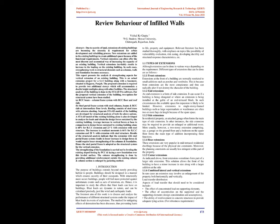For the proposed vertical extension of the building, 2 options for structural system have been studied. A. RCC beam column frame system with RCC floor and roof slab. B. Steel portal frame system with steel columns, beams, and RCC slab at intermediate floor levels. Roofing consists of steel truss with asbestos sheeting. Separate STAAD models of the building are developed for structural analysis of both the above options. A STAAD model of the existing building alone is also developed to analyze the loads and obtain the design forces sustained by the existing building.